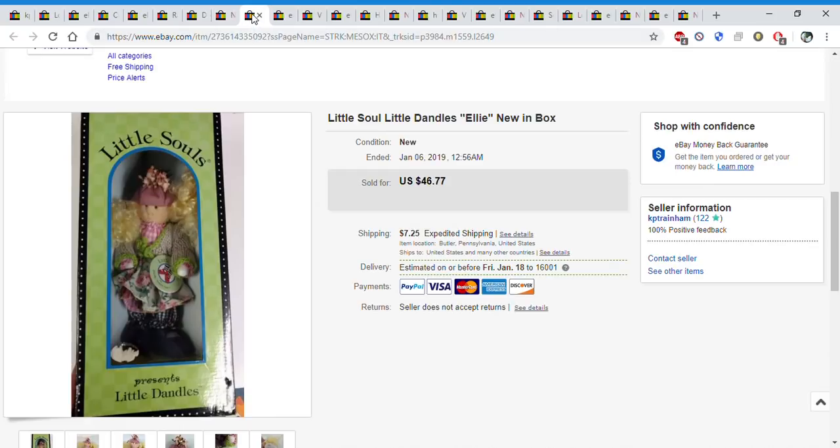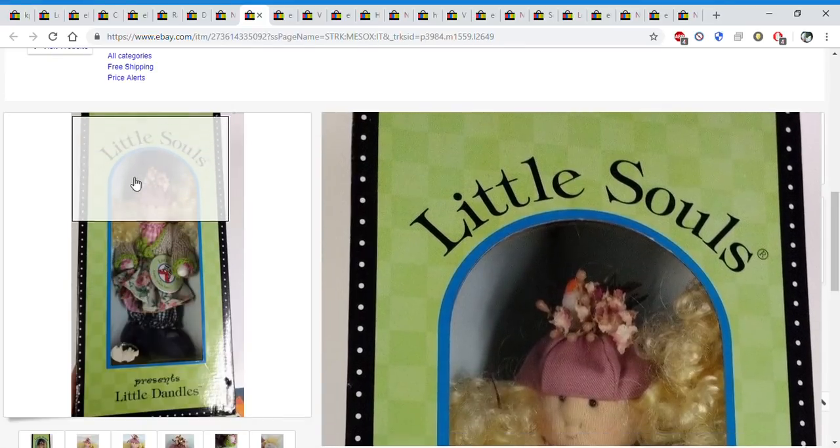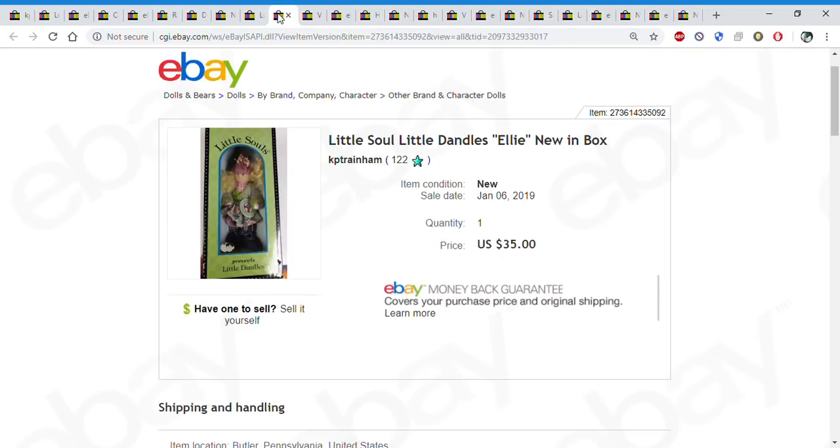Next, here we have a Little Souls, Little Dandles doll, Ellie. This was new in the box. There wasn't a lot of comp information on these. I mean, there was some, so I just put it at a price I thought I could get. I had it up for a couple weeks at $46.77. Had some watchers come and go, never an offer. Then finally somebody made me an offer of $35, so I took it. $35 plus shipping, and I probably paid $1.99 for that. $2.99 maybe. No more than $2.99, or I wouldn't have bought it.